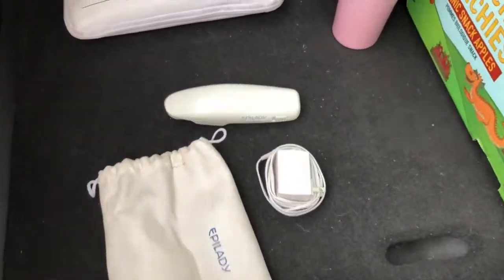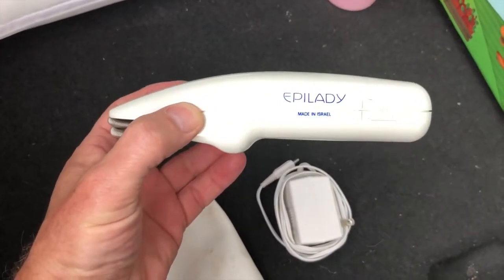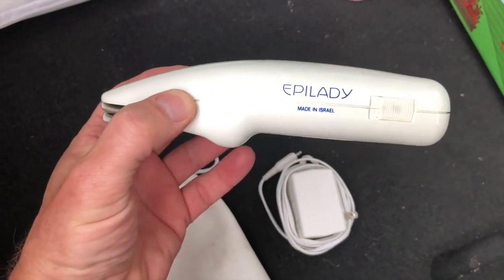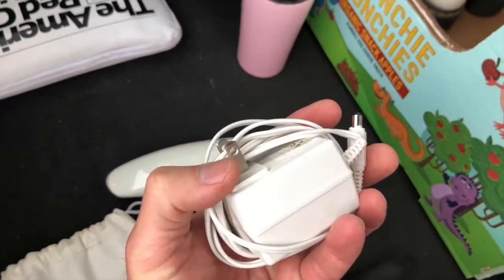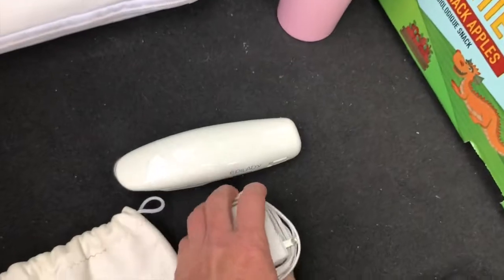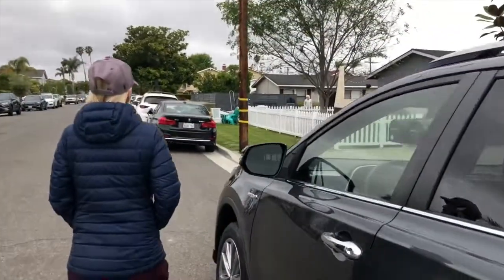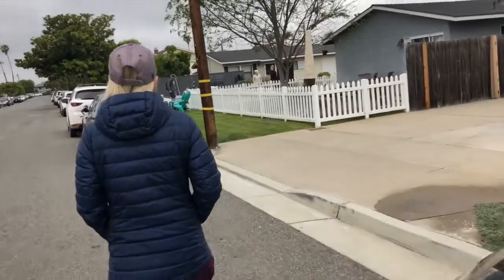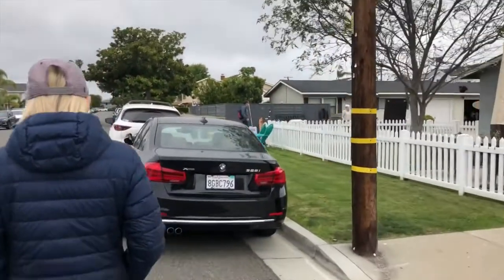We also scored this Epilady. We sell these all the time. It was $3. I think I could probably get about $40. We are now going to about our fifth garage sale. Looks like there's some good little furniture there. We're going to go check it out.